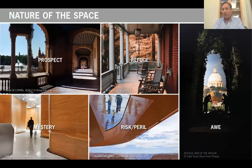And risk and peril, where I get that intriguing burst of excitement, but I'm not really in any danger. And then awe, where we're just overwhelmed and inspired. Experiences of awe are a distinct brain response, and they leave us feeling humbled and charitable, and we tend to exhibit much more pro-social behavior after we have an awe experience.